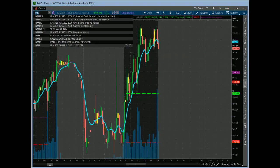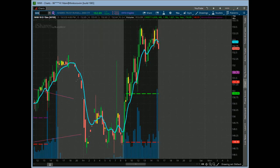IWM. So this is kind of the standout one today. So again, guys, there was some money flow today, right? So money flow out of tech, out of a lot of the big names, right? Out of a lot of the big stuff right there, but the small caps were actually pretty strong here today, which is pretty interesting. So definitely something to note, right?